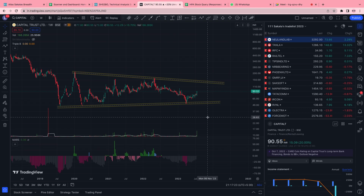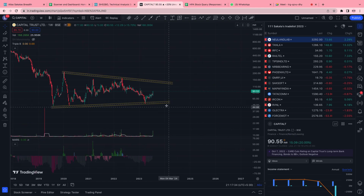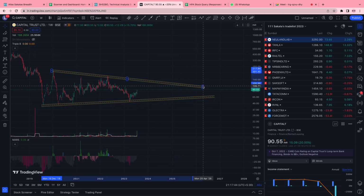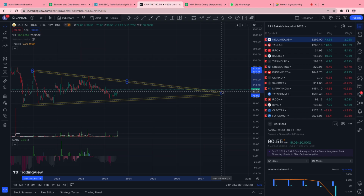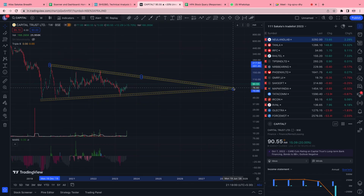One way to look at it is, just like how we anticipated in Newland and ICIL, that this could be the one, two, and third. Another thing I want to tell you is that the best stocks break out around one third of the triangles. Okay, so now let's see where this one is at the one third of this triangle. Are you guys following what I'm doing? Yeah, bro. Okay, so what I'm trying to do is find the apex of this symmetrical triangle.